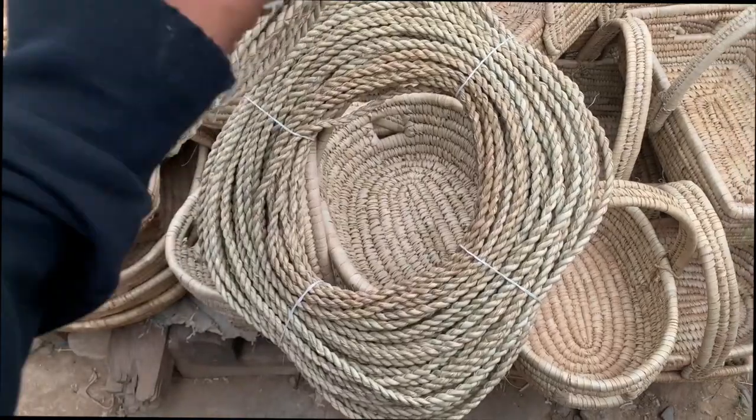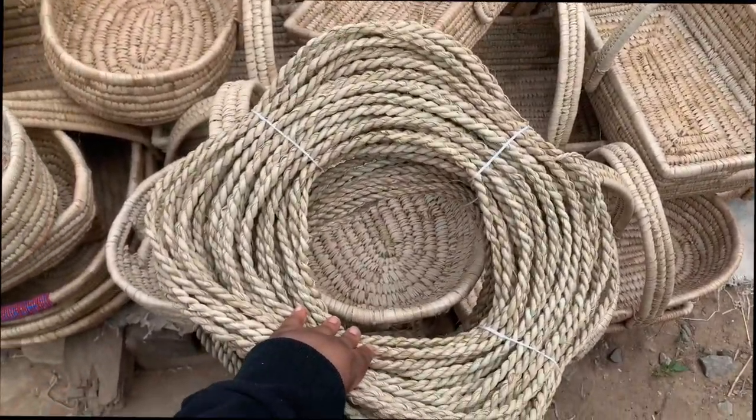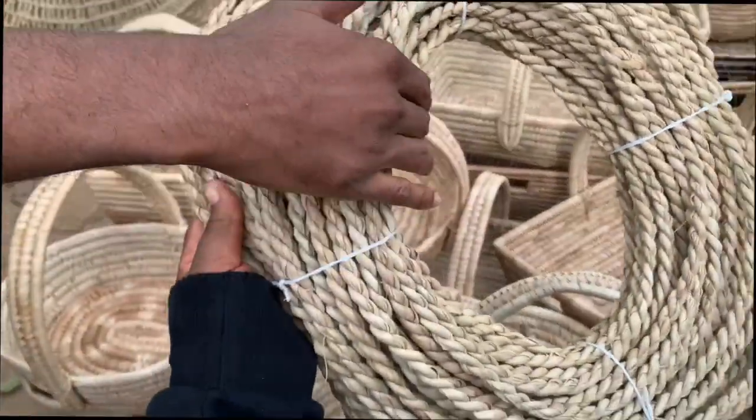I want to buy some of these. Going to use them to do something. But I think I want this one. Alright, thanks. I'm in Jabi Market, the Arts and Crafts Market, looking for some baskets for my plants.